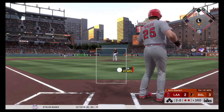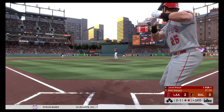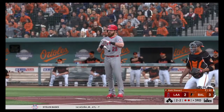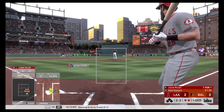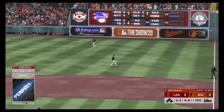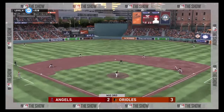There's a swing and a high, deep drive headed for the right field corner. And that's going to wind up hooking just a bit foul, so a missed opportunity there. High and deep down the left field line. And that will end up a foul ball. Here it comes. Line shot to second, but it's caught and the side is retired. But the Angels get 2, both on this.